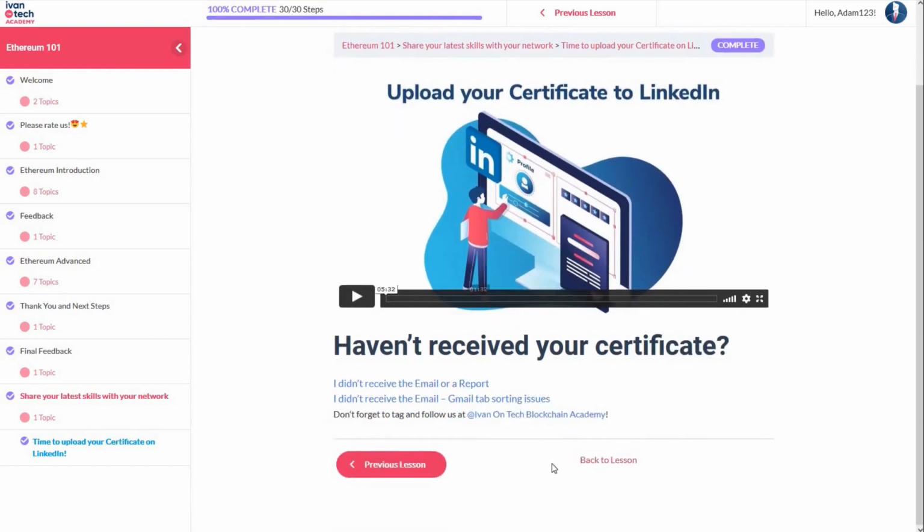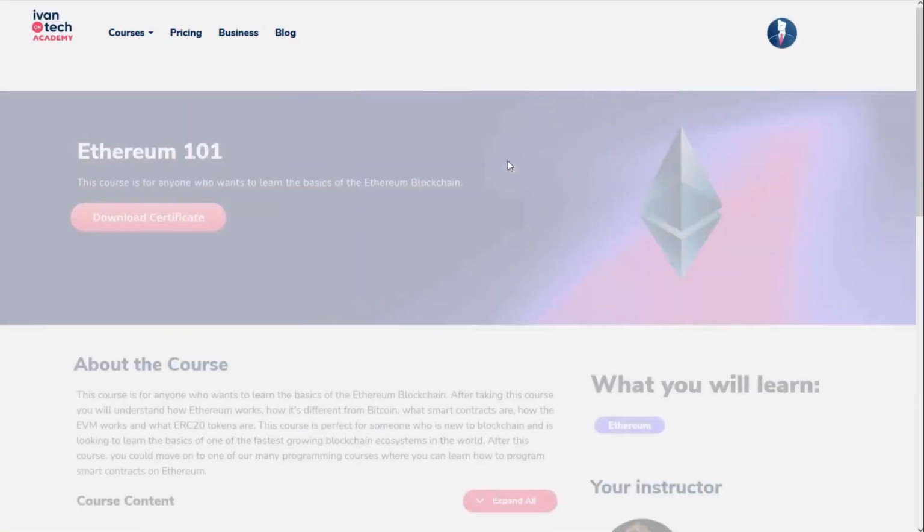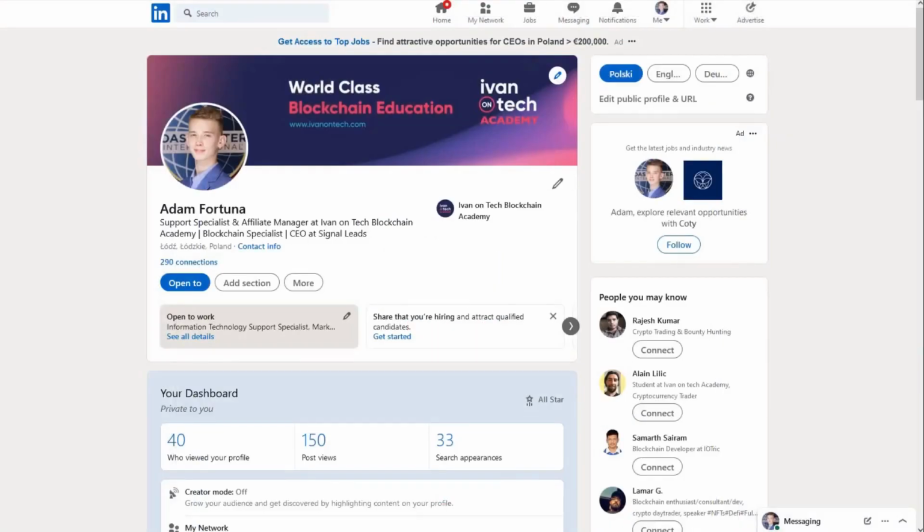To do so, you have to go back to the lessons section, to the course, and here you can download the certificate. If you see a mistake in how the certificate is printed, for example, you've used a nickname while signing up, but now on the certificate you want to have your full name, please email us at support@ivan.academy. So now you have just downloaded your certificate.